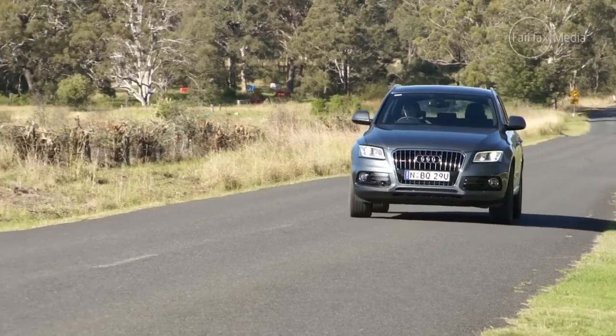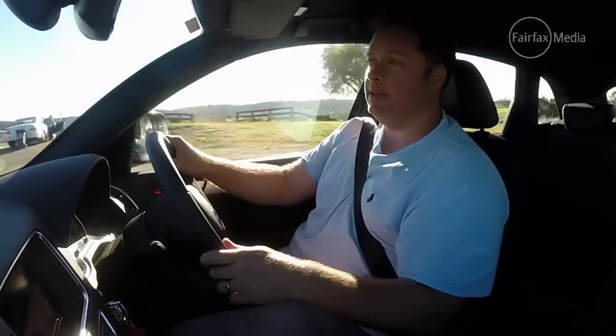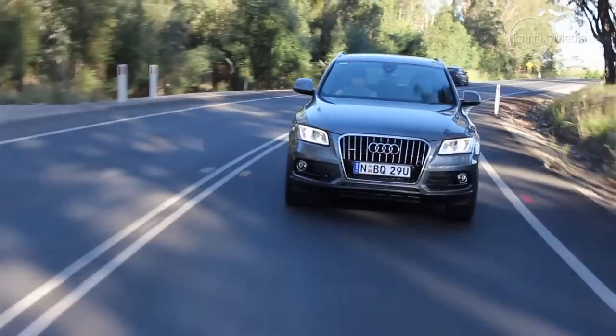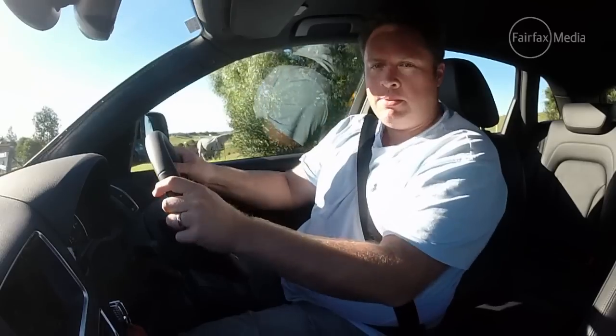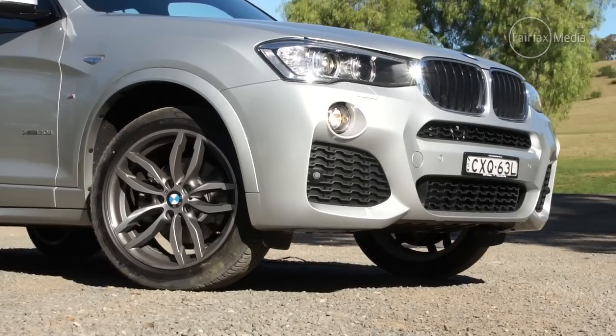But the Audi's not perfect, and one thing that stands out is the reversing camera. It's an option. At this end of the market, it really should be standard. At the end of the day, there's not a whole lot wrong with the Audi, but there's just tiny little bits here and there that knock it back a little bit compared with its competitors. Wherever Audi treads, BMW is rarely far behind or ahead.